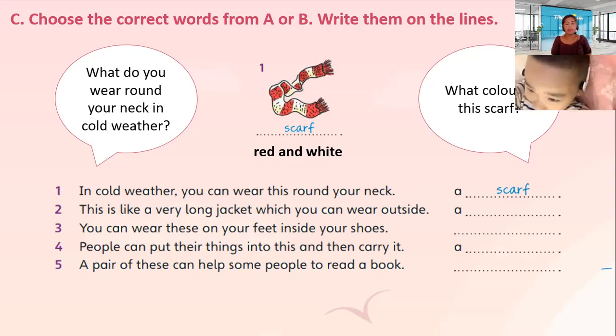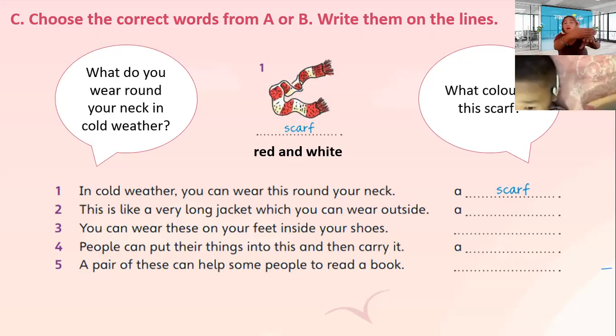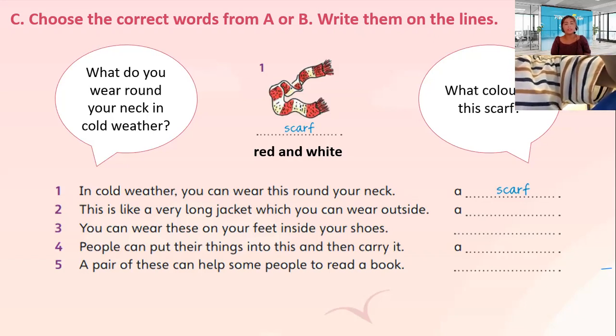Okay now. So number two, faster. I will count 1 to 5. This is like a very long jacket which you can wear outside. It starts with letter C. What is it, Kimby? 1, 2. Three. This is like a very long jacket which you can wear outside. Start with letter C. K. Start with K. What is it?